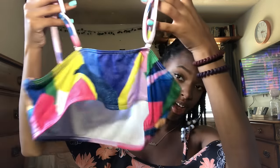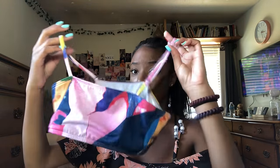Anyways, we're going to move on to the bikinis. I don't know which one I should do first. We should do this one first because it's very colorful. So it is a two-piece and wait, am I holding it the right way? I don't even know, y'all. We'll figure it out when I try it on. I think it's this way.